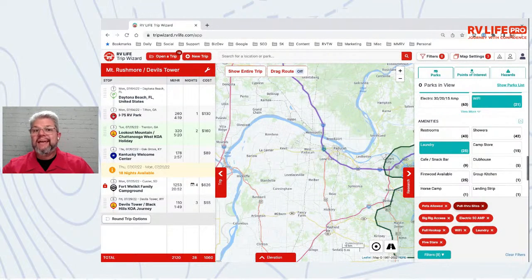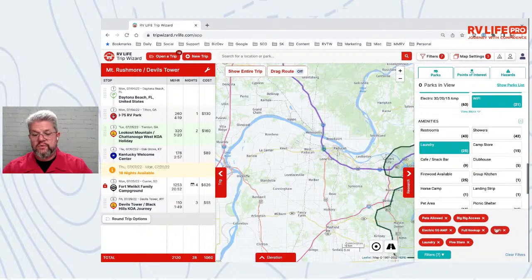Or do you want big rig access for a luxury resort? Because a lot of luxury resorts have this gorgeous pagoda and gazebos and this patio and all this stuff, but it's a back in. It's not a pull through, right? So be careful you don't, again, over filter. So if we knock out pull throughs, we'll knock out.